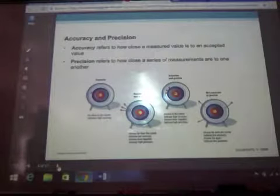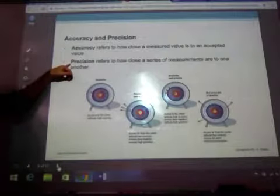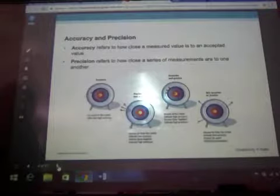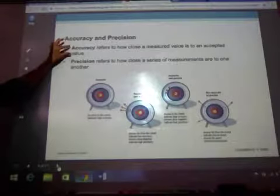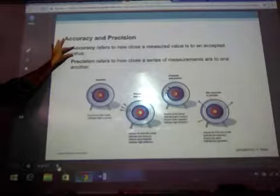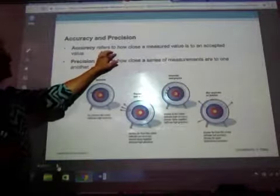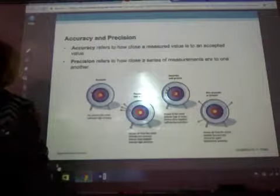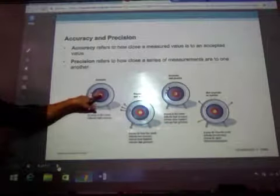Okay, so starting section 3, accuracy versus precision. Both are important, especially when we're doing labs, when we're calculating and things like that. Accuracy, short term to me, is close to right. So I need to know the right answer to know if I'm accurate. It refers to how close a measured value is to an accepted value. Your accepted value is the right answer. So how close to being right are you?